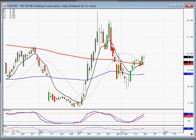KEYW we recommended because there's wave one. Notice what it did back here. Three, four big dojis, left-right combo, and then bounce back up off the T-line. We're still strong, or still want to stay long on this one. And if it opens positive tomorrow, what do we have? We've got a doji sandwich, which further confirms the J-hook pattern in progress.